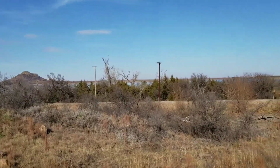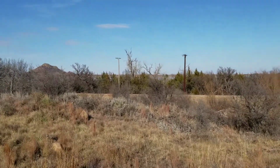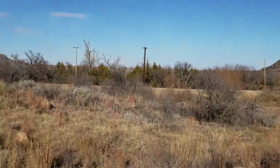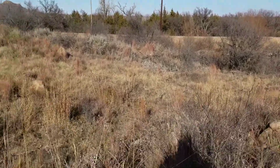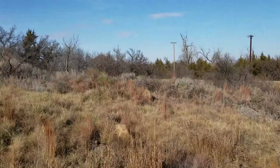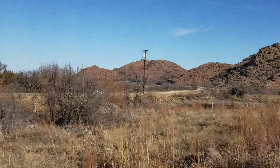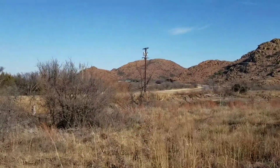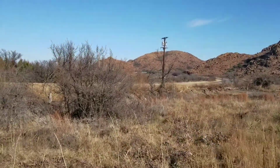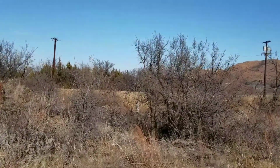Did it in about 2 hours up and down, so not too bad. Still had a pretty good pace. But get back to the truck and get warmed up and go explore some more of Quartz Mountain State Park. I haven't been here since I was a kid, so we're talking 30 plus years. So a lot more stuff to see. Anyway, fun hike. I'm glad it's over.